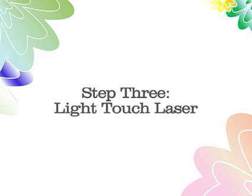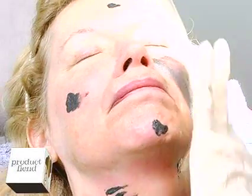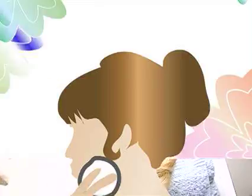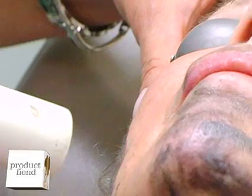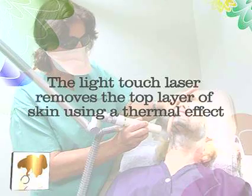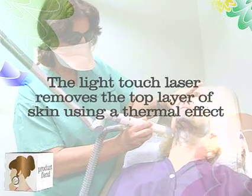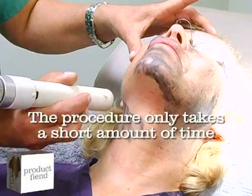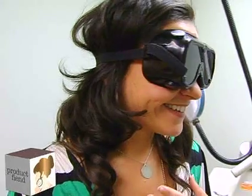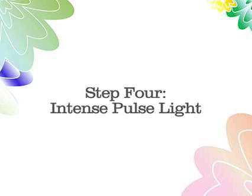Now the next step is the laser. And what we're going to do is we're going to apply some black pigmented cream on her face that the laser is going to pick up. These are to protect my eyes from the lasers. Let's do it. It's a very fast procedure. All over the face. The next step is going to be the intense pulse light.